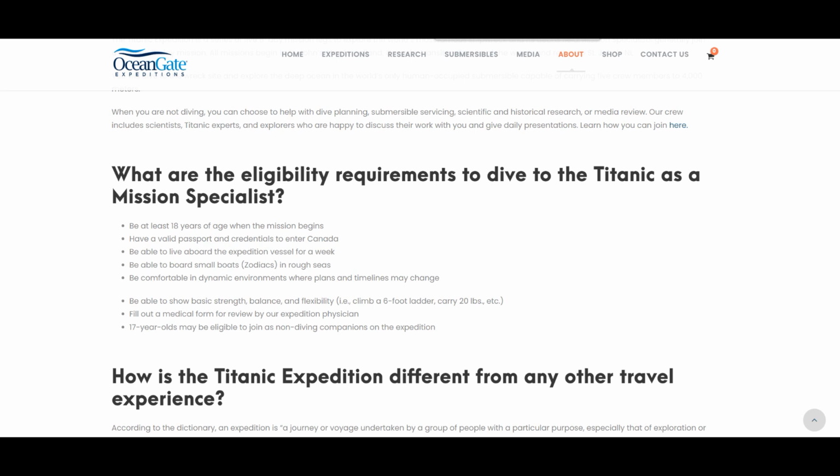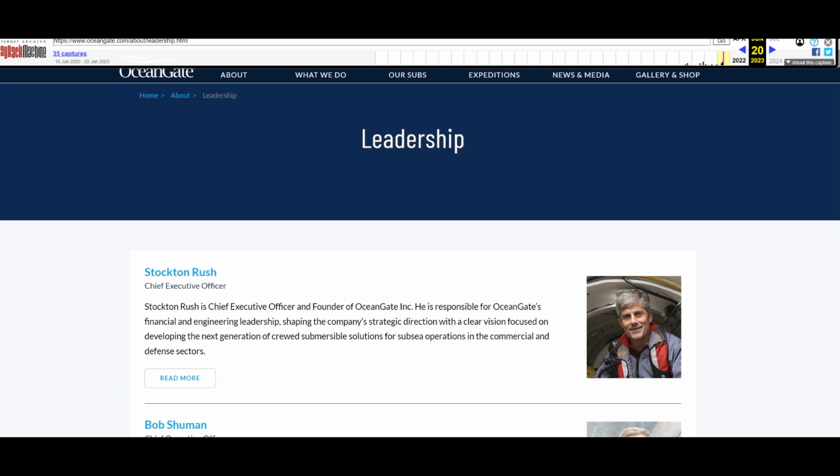The tin can appearance. The fact that it's the only carbon fiber submersible in the world. These things all inspired confidence. Now let's take a look.